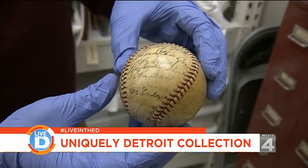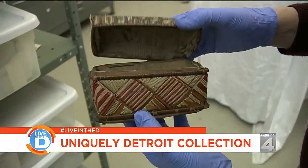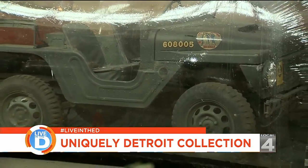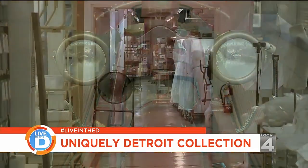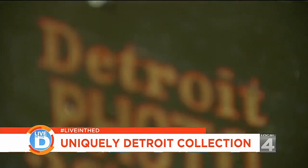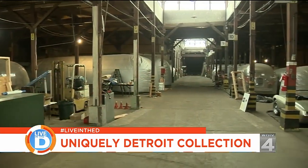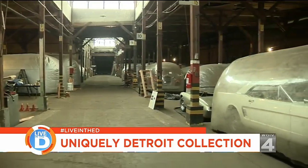Well, Detroit has always been a very resilient city. Its industry, its people, its culture. The artifacts that we have here are really key to understanding and learning about the past. We have the ability to keep them long-term, keep them safe, keep them secure. We can learn from the past to see where we're going in the future.